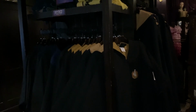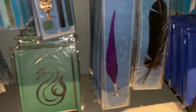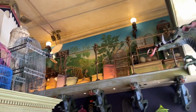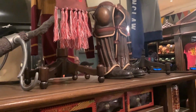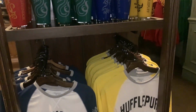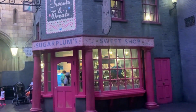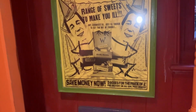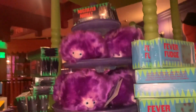You can get your house robes at Madame Malkin's and your wand at Ollivander's. You can buy quills and notebooks at Scribulus and your magical creatures at Magical Menagerie. At Quality Quidditch Supplies, you'll find all your wizard sporting goods. Sugar Plums is the sweet shop in Diagon Alley. And I can't forget about Weasley's Wizard Wheezes, Fred and George's very own joke shop. This one is a must visit while you're here.